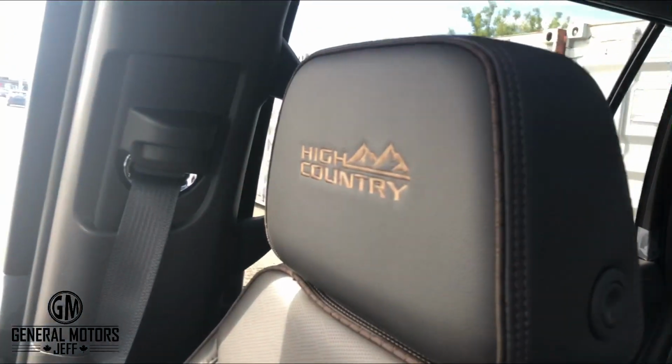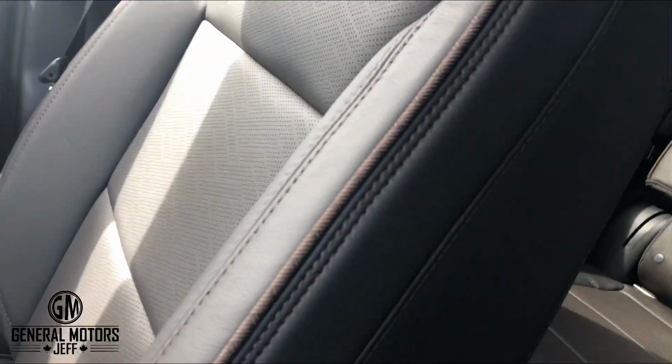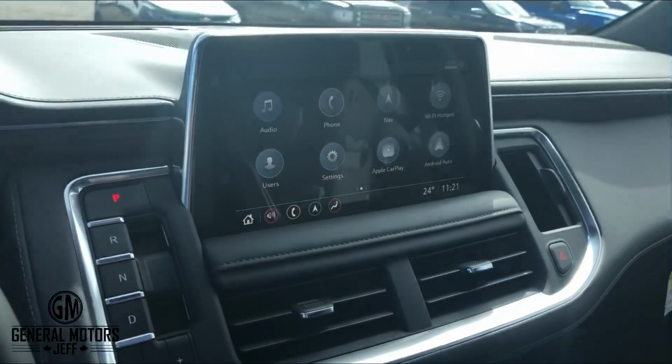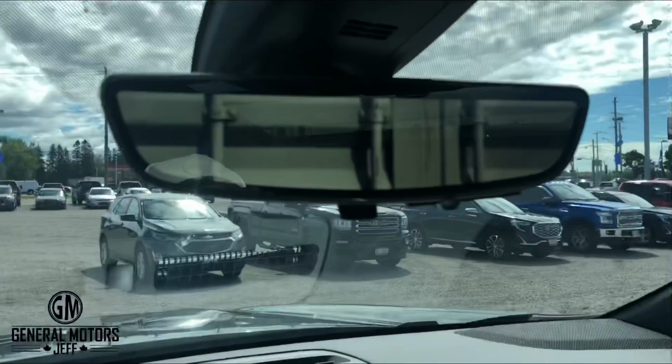As I mentioned from the outside, there is the High Country badging. We have a little bit different stitching on the seats as well to keep into that higher class that this is. Some other things as well, we now have the rear vision camera in here.